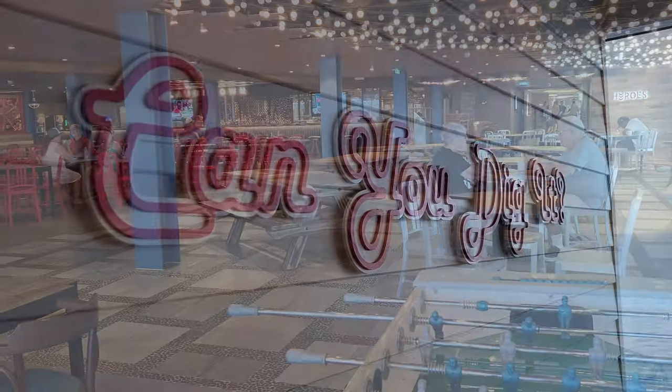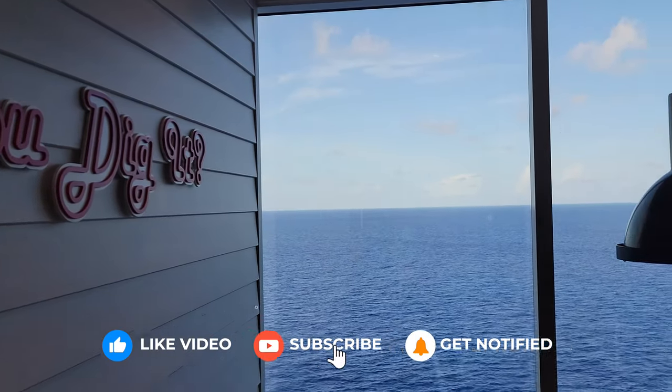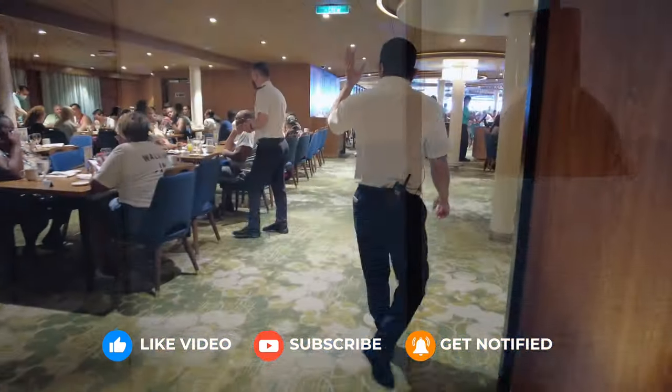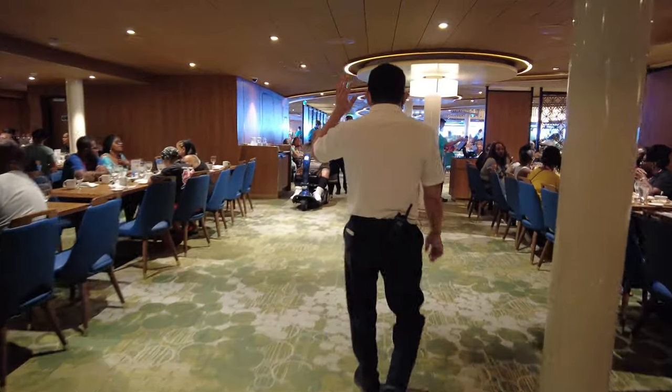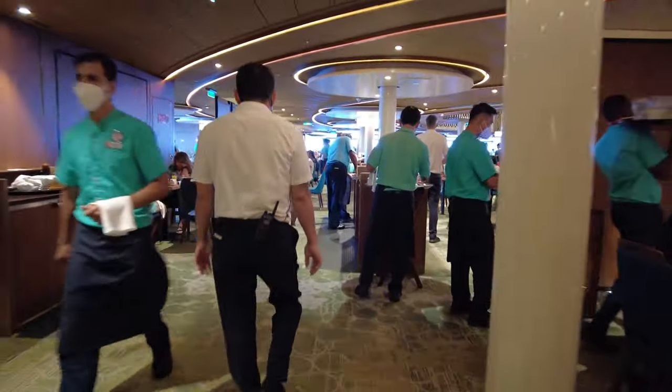Pig and Anchor does serve breakfast and was one of our favorite breakfast locations. The first couple of mornings on our cruise, it was sea day, so we had gone to the main dining room for their sea day brunch. And by day 3, we thought we would try something different. We went up to the Lido deck to check out the Lido Marketplace buffet.